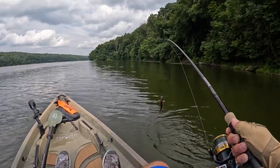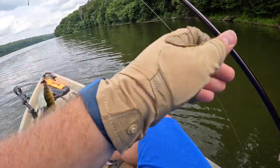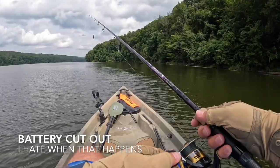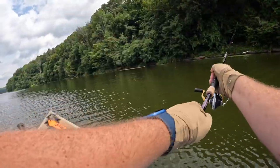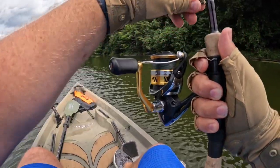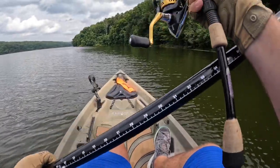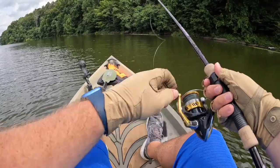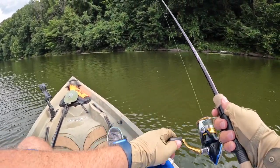We got a little perch. So the battery cut out. I did catch a little perch there. Don't know if it got on there or not. We'll see. We got anything else going here?